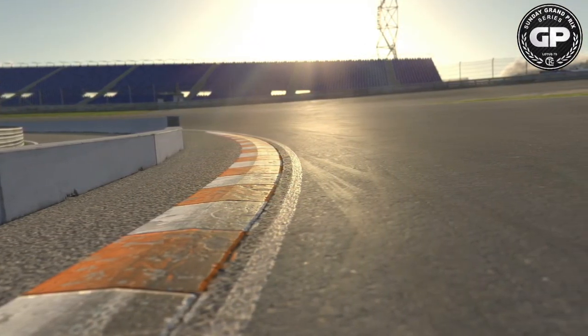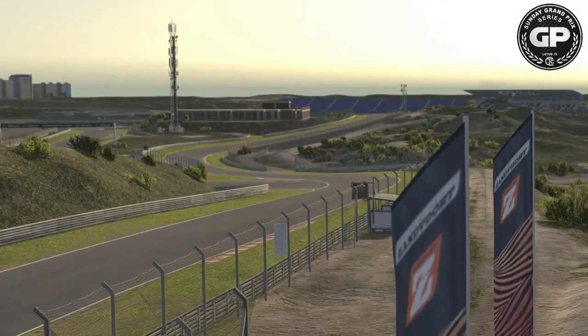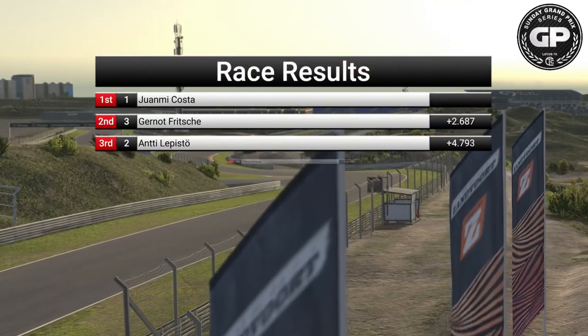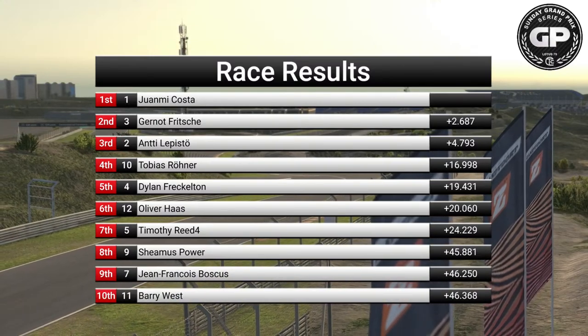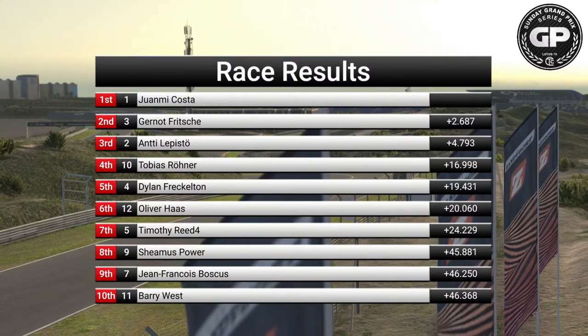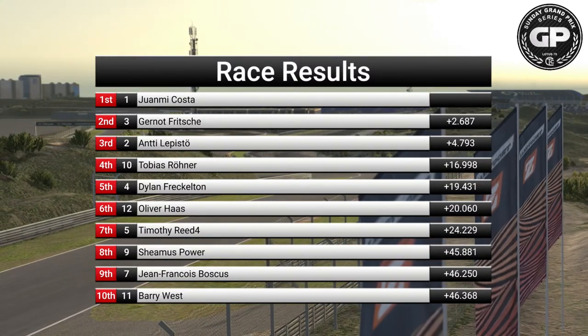Welcome back to Zandvoort. Round four of the Sunday Grand Prix series sees Juan Mi Costa strike back and take the win over Antti Lepisto. But it wasn't Lepisto in second. It was Gernot Fricke who wound up P2. Antti just did not get off the line. He had to pass his way back onto the podium. Once he did, there's just too much distance, unfortunately.